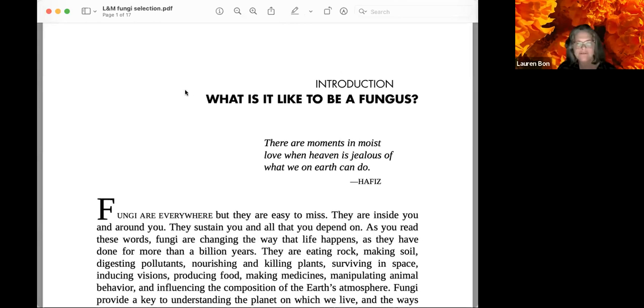What is it like to be a fungus? There are moments in moist love when heaven is jealous of what we on earth can do. Hafiz. Fungi are everywhere, but they're easy to miss. They're inside you and around you. They sustain you and all that you depend on.